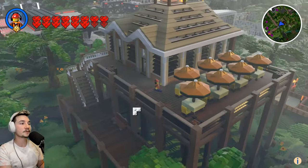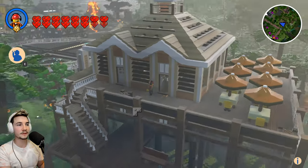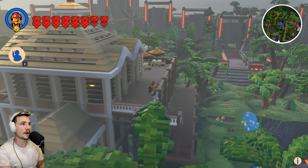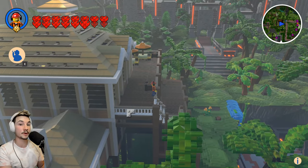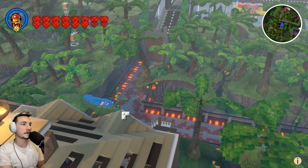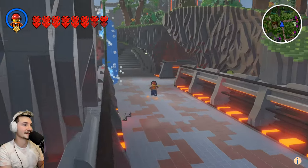So you guys, look, if you want to, you can also eat outside here in the Safari Lodge restaurant. So pretty cool. All right, so is that it? Oh wait, there's still the Tyrannosaurus Rex Kingdom, which I actually finished. So we're gonna hop down here.